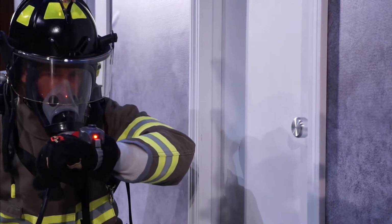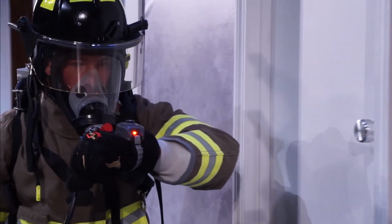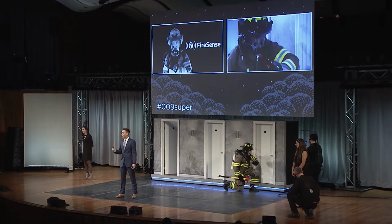Here you can see the device. The device glows red, which indicates that there's a high probability of thermal danger behind the door.